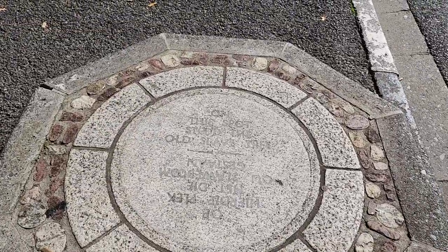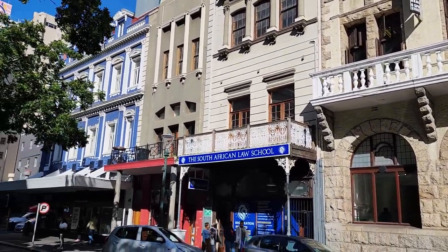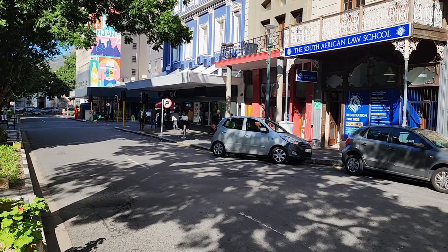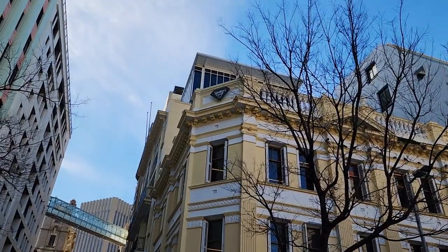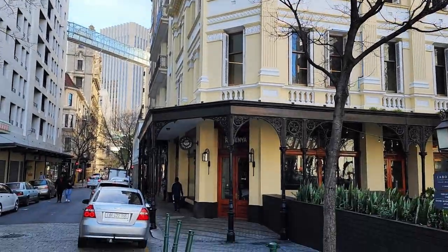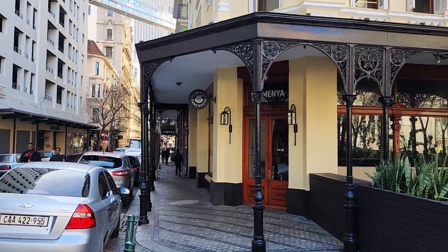History everywhere. Oh, man. Some of these buildings are quite spectacular, and what's awesome is they're being looked after by KFC, believe it or not. I think this used to be Speaker's Corner. It does say so at the top there. Let me just zoom in a bit. Speaker's Corner, right? And you used to be able to come and talk here. Freedom of speech was allowed. You could say anything you liked. That's pretty awesome. Now it's Ramen Head, Japanese noodles.